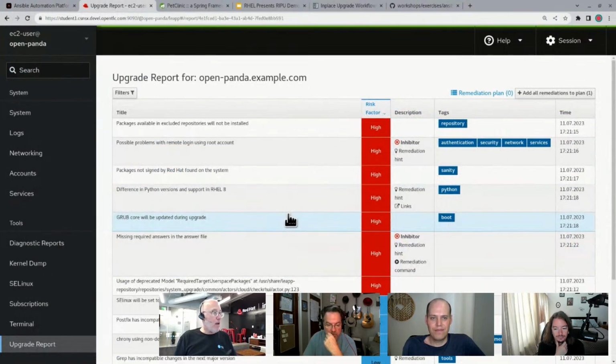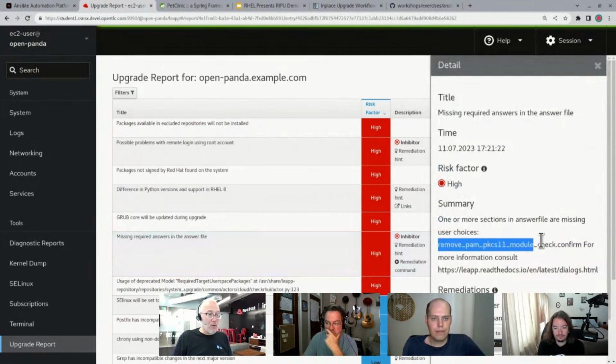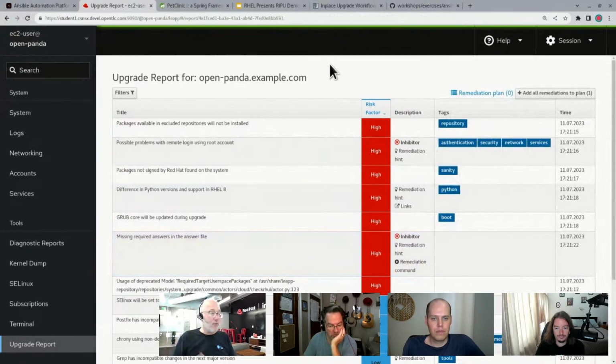So here I ran the pre-upgrade report. This is a report that's generated by the Leapp tool, and it runs a bunch of checks. It scans your RHEL system to see what potential issues are there. And here we can see there are quite a few high risk factor ones, but 2 of them are listed as inhibitors. One is complaining that because of changes in the OpenSSH default configuration, you won't be able to log in as root with a password anymore because of the configuration we have there. And then this one is asking us just to acknowledge that this PAM module is going to go away, and we have to provide that acknowledgement in an answer file.